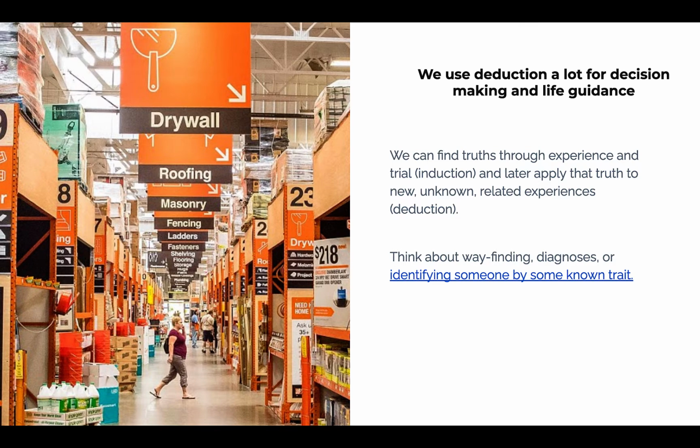The example here is somewhere like Home Depot. If you're not a super contractor who spends all your time at Home Depot, you probably walk around crazy like you don't know where anything is. Where would this possible thing go? But we do kind of deduce where we need to go. They have 100 different aisles. We usually don't walk up and down every single one of them. We kind of know where to go based on our solving for X. What could possibly be here?